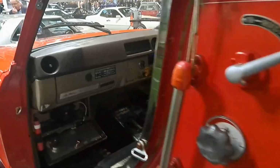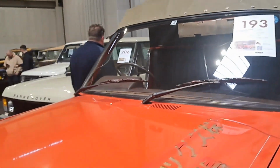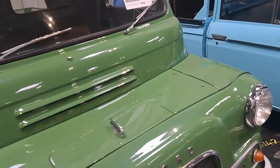That's crazy. I don't know who would buy this. I'm not really sure if I bought this, what I'd do with it. It's quite interesting. 8 to 10,000 pounds. How do you value something like this? How do you? I have no idea. There we go. And then the Bedford CA, 1963.